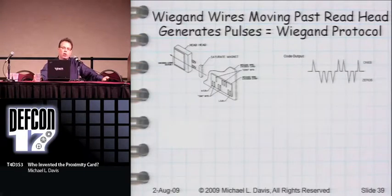And CardKey and their early readers, by the way, only used a single wire for the Wiegand protocol. It was called the one-wire interface. It would actually look just like that. Ups are ones, downs are zeros. Nowadays, the Wiegand protocol uses two wires, data zero and data one. So you get those pulses.